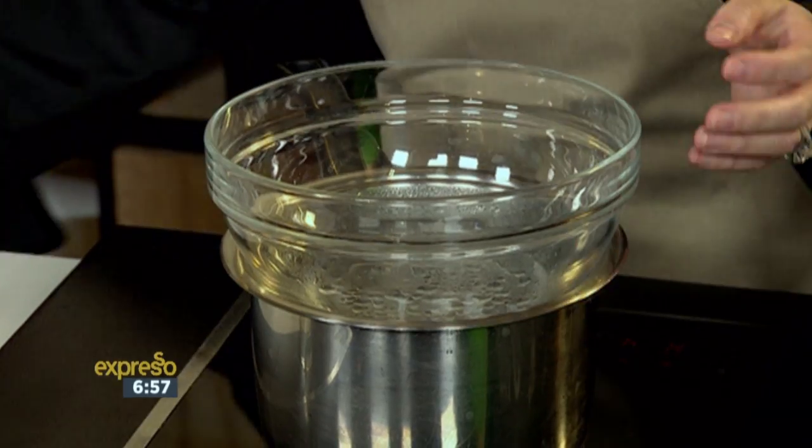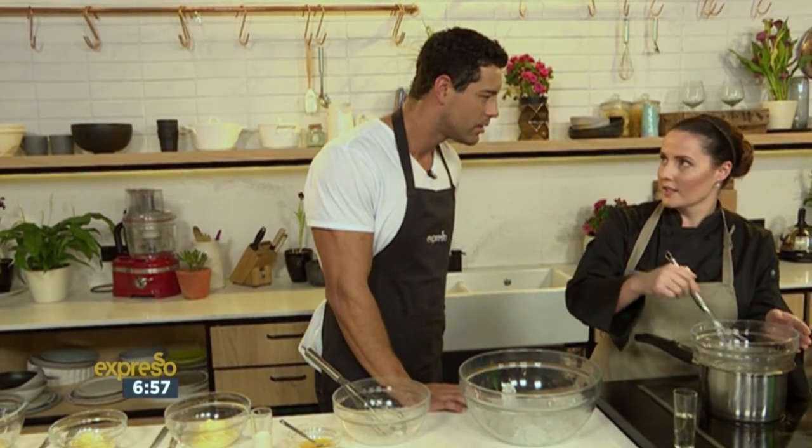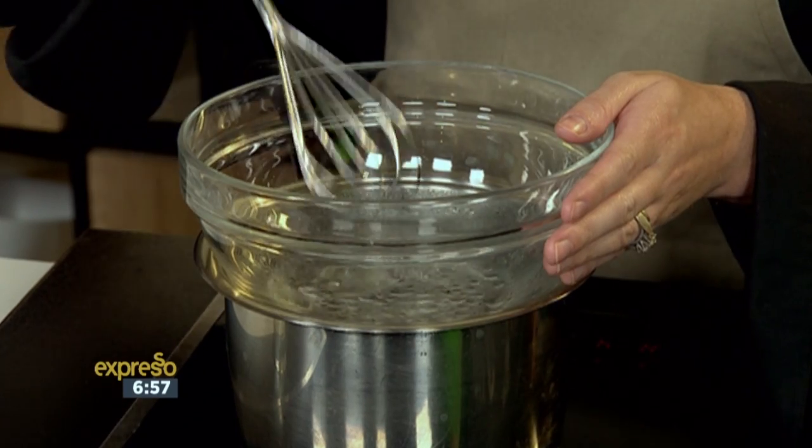Great. So basically what we're going to do first is melt our hard fat, either a coconut oil or a palm oil. Basically, you need this hard fat so that you end up with a spreadable product at the end. Okay. So see, that's some coconut oil that you've got in there.